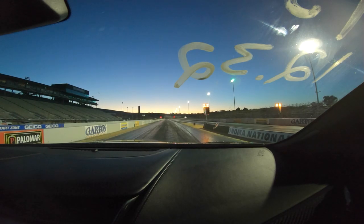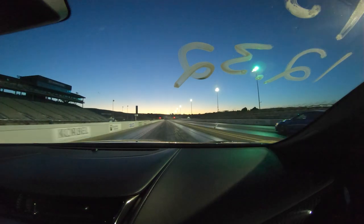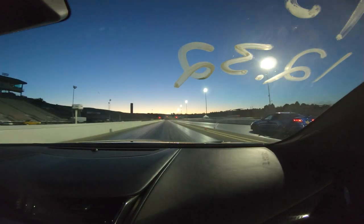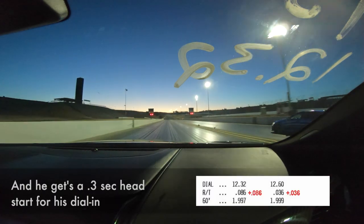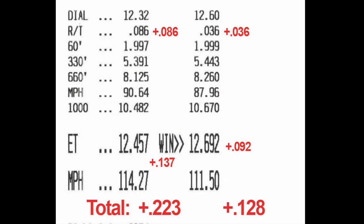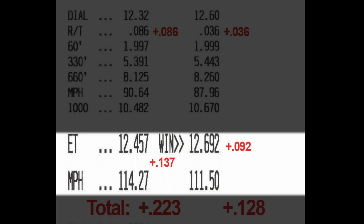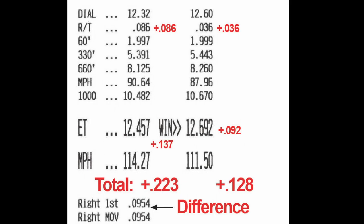In this case, I race a Lexus ISF, and we are a closer match for speed, but again, it doesn't matter. I dial in 12.32 to his 12.60. It's clear he got me off the line because my reaction time was 0.05 seconds slower than his. At the end, I run a 12.457 to his 12.692. I'm 0.137 seconds slow on my dial-in, and he's only 0.092 seconds slow. If we add in our reaction times, my slow time is no help, and he still wins by 0.0954 overall.